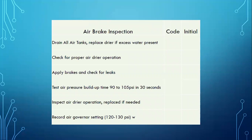Air pressure test to build up time. What you do is you have your truck running, you bring it up to 1,500 RPM, and when it's at 90 pounds, it has to go from 90 to 105 pounds in 30 seconds. This is a DOT test.